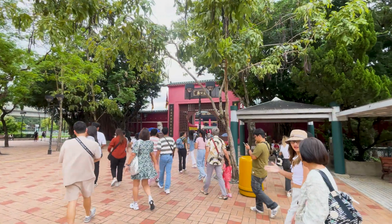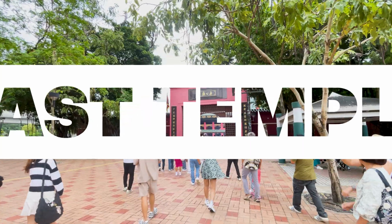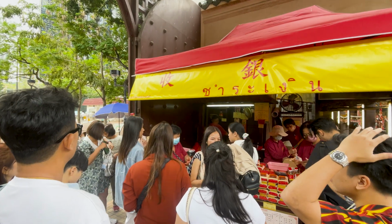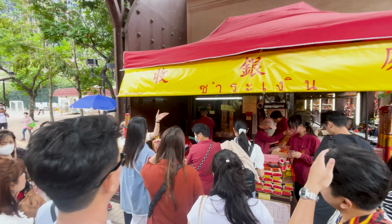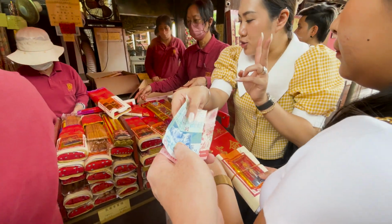So here we are, just walking into Chi Kung Temple, which is the last temple that we'll be visiting on today's tour. And like the temples we visited earlier, there's different tour companies that include these temples in their itinerary, so it can get busy in these places.